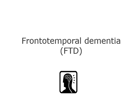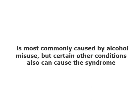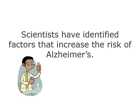Frontotemporal dementia. This is a group of disorders caused by progressive cell degeneration in the brain's frontal lobes, that is the area behind your forehead, or its temporal lobes, which are the regions behind your ears. Korsakoff syndrome. This is most commonly caused by alcohol misuse, but certain other conditions also cause the syndrome. Traumatic brain injury. This may affect a person's cognitive abilities, including learning and thinking skills.